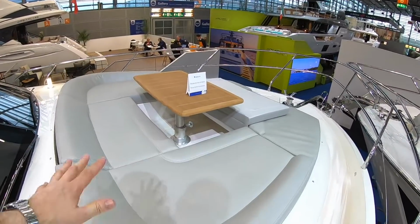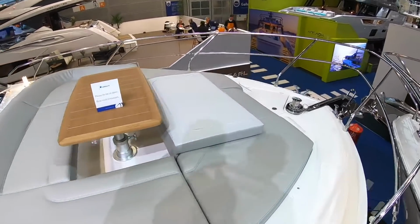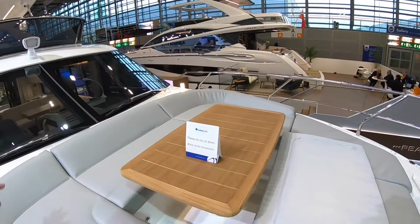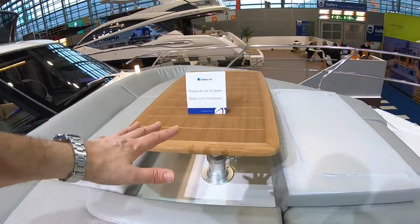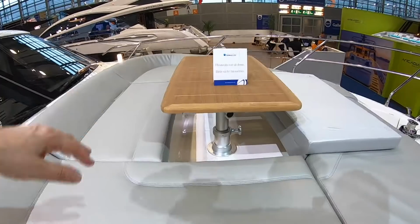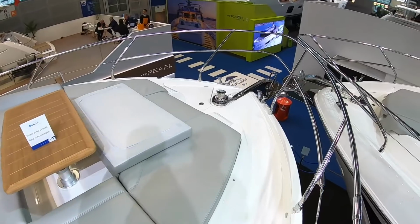This is quite clever because this is actually a flat sunbathing area. The table drops down, and then this cushion here flips across it, and that makes a completely flat sunbathing area. But if you did want to sit up here, then you can bring the table up, roll that over, and it's recessed here so that you can actually sit around the table up on the front of the boat. So that works quite well. Let's go right up to the front.